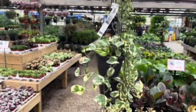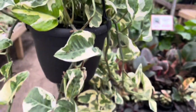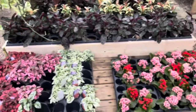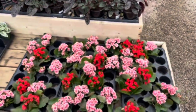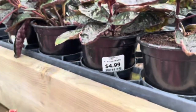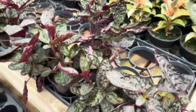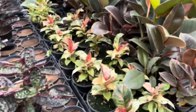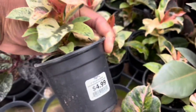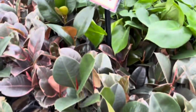They also had a few hanging baskets sprinkled around. Here he's highlighted the Enjoy, which was $13 and in a 6-inch hanging basket. Here are some more of those 4-inch tropicals. They've got the waffle plant. Look at these Chevrierianas. I love the variegation on those and the sun stressing on the leaves.